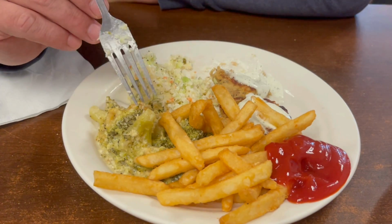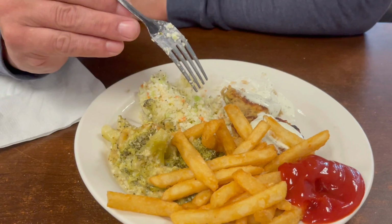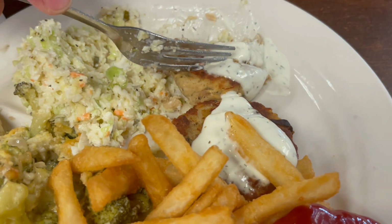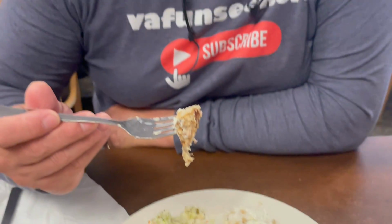All right, David. What do you think about your lunch so far? Well, so far, I'm enjoying everything. I decided I would try something different altogether. I decided to go with the lunch special, so I got the grilled salmon cakes with this dill sauce. I didn't know what to expect with them, but I am overall surprised. They taste great. You can see the salmon cakes. I love fried salmon cakes, so I figured I would like this. But the dish tastes wonderful. The coleslaw is great. The broccoli casserole, that's very good. And the fries, they're nice and hot. So I'm well pleased with everything.